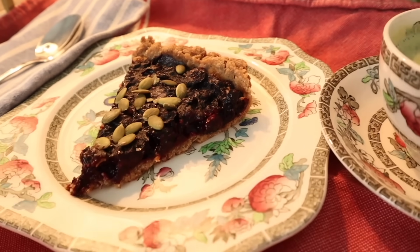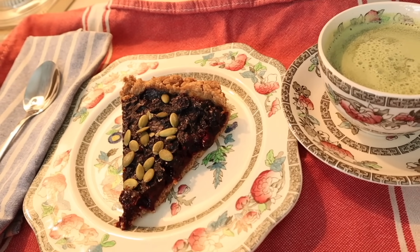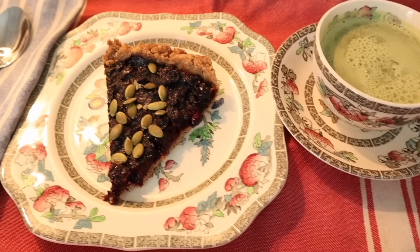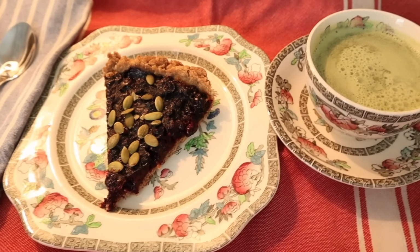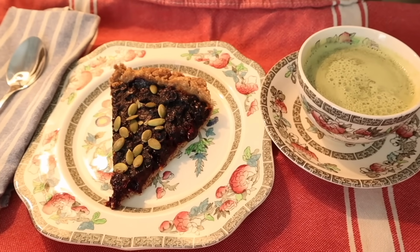So then I made my whole wheat crust, and I've also shared that on the channel. In fact, I'll link it. I have a blog post that shares this recipe. It's really easy. So I baked that in the oven, and I topped it with pumpkin seeds. So, honestly, I'm so excited about this tea time. It just looks so good.